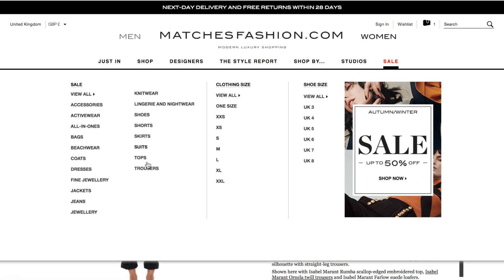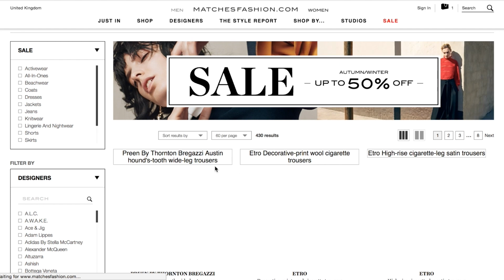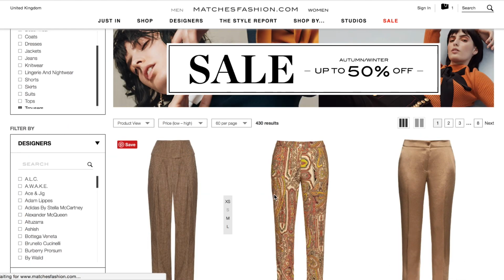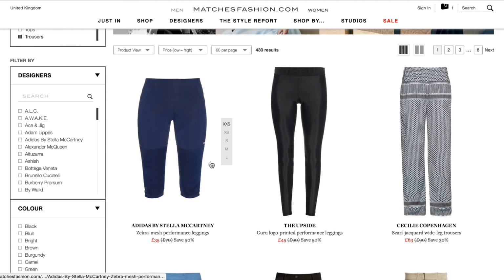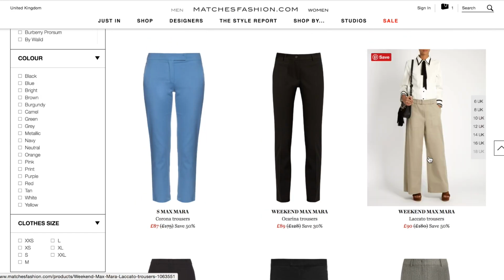I'm going to have a look at some trousers and do the same again. There's quite a few more results here, so I will be sorting price from low to high. Maybe one day I'll do from high to low. I feel like I'll have made it the day that I do that, but for now I'll do low to high.